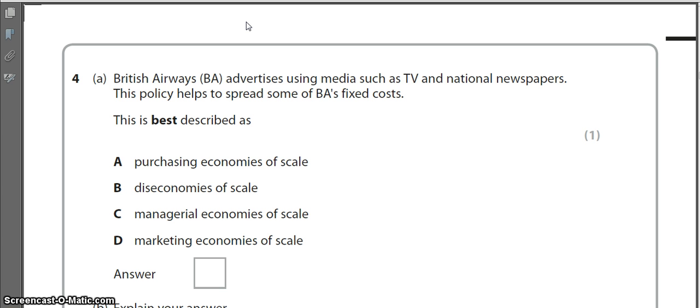But there's more than one economy of scale. What they've got here is a few different ones, and they've even thrown in a diseconomy of scale, and you've got to pick out which is the one that relates to this. Well, anything to do with marketing is marketing economies of scale. Why does a business benefit from marketing economies of scale?